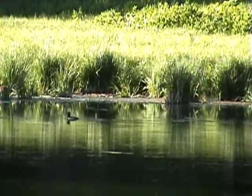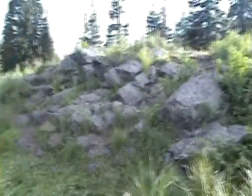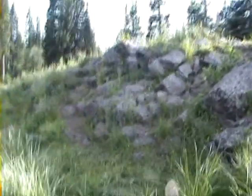My first time out on the raft, our last day here. Mike and I are going to go get a little fishing in. We'll see you out in the middle of the lake.